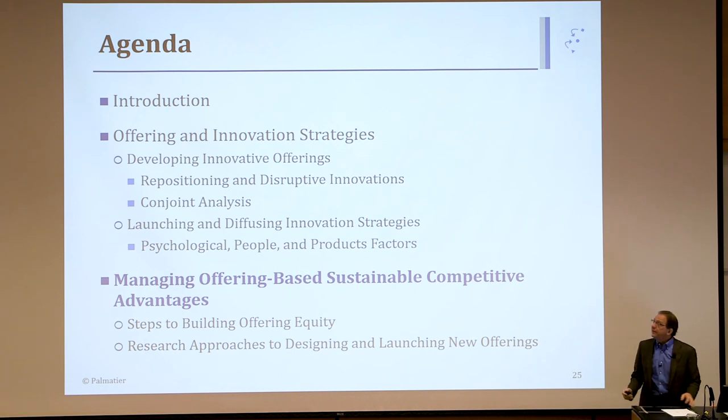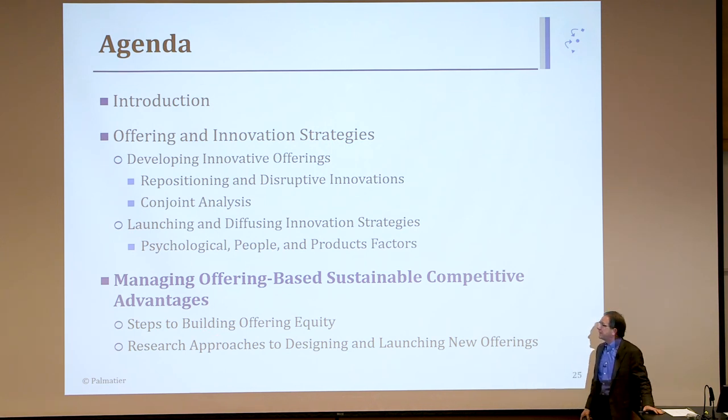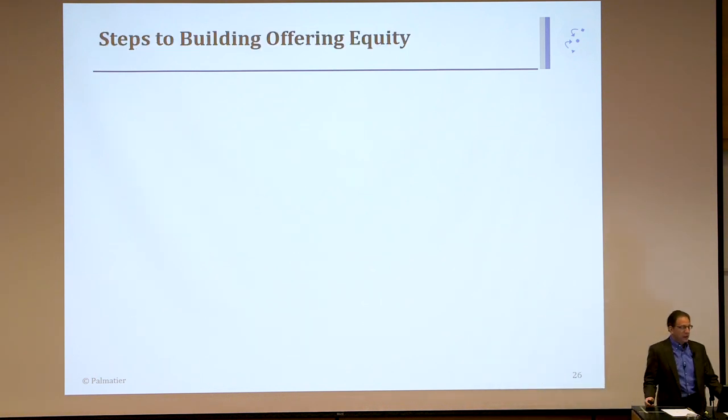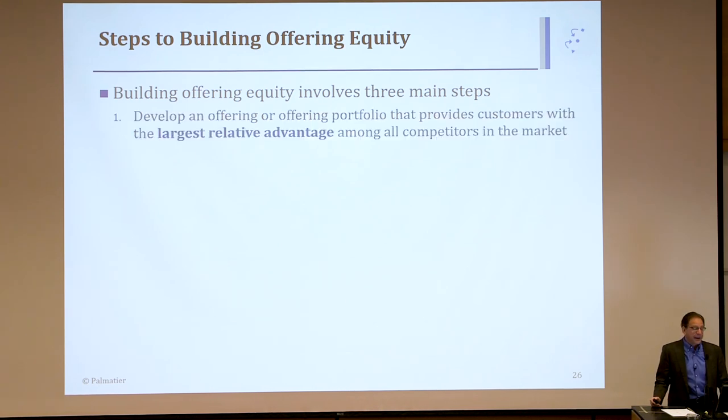Okay, now that we've finished offering and innovation strategies, I want to move on to managing offering-based sustainable competitive advantage through steps of building and some research approaches. First, the steps. Building offer equity really involves three main steps.